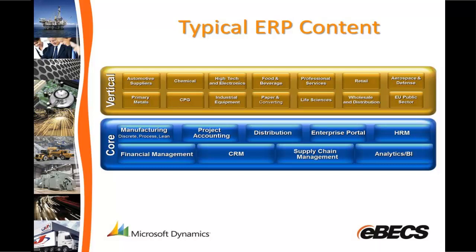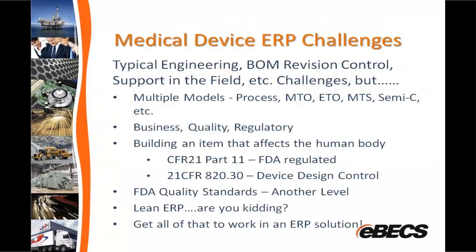So typical ERP content, I just wanted to touch on that for a couple of seconds, but it is a holistic system. It should all be in one code base, all operating on one set of tables, which is usually quite a few tables, numbering in the thousands.